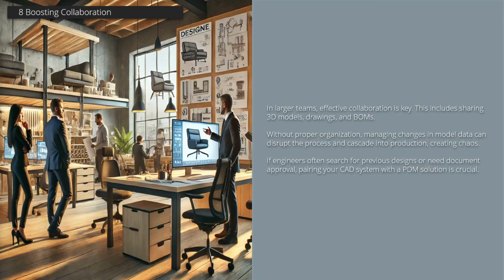In larger teams, efficient collaboration is key. You should be able to exchange the drawings, the models, the BOMs, and so on. But the problem is that when you work alone, you know what is happening on your computer, right? If you need to work in a team, your team members don't know your rules and vice versa. So you need to have some processes defined, some rules of modeling and rules of searching the data.